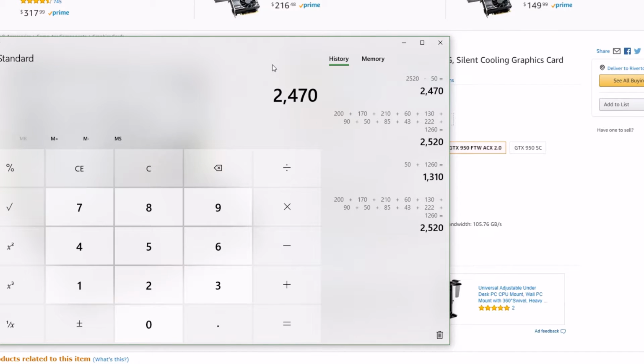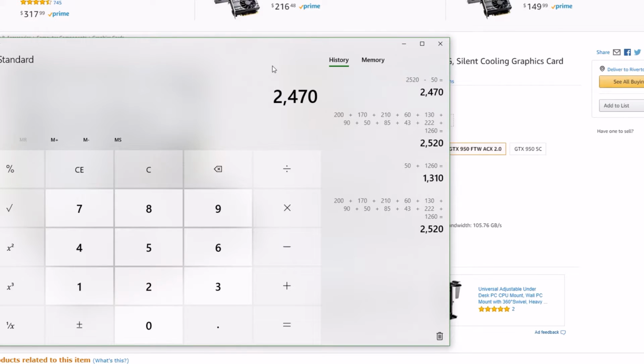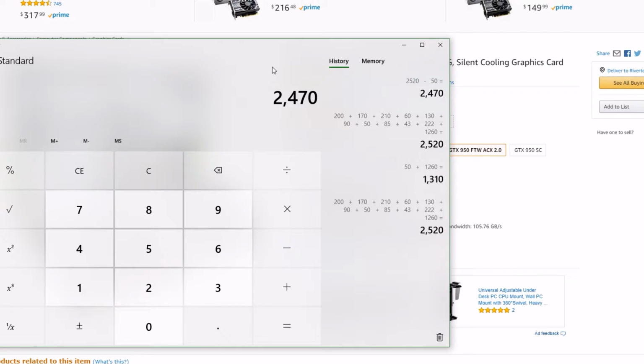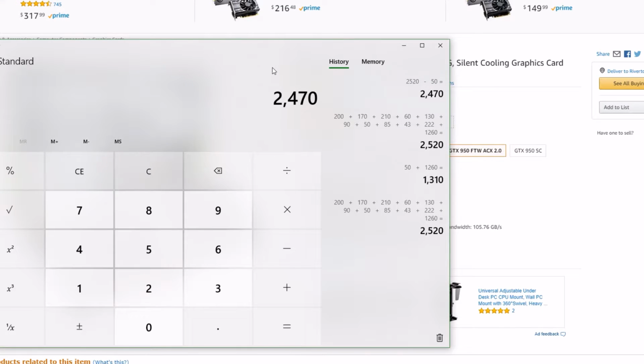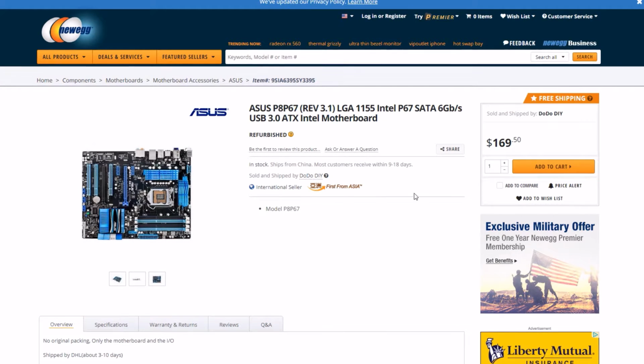So yeah, a lot of this is not being made anymore, so you can get cheaper ones somewhere else for about the same. You could switch out the graphics card for a 1050, and that would be about $180. You could switch out the i5 for an i5 5500 or something, and then get a different motherboard instead of a refurbished one, and stuff like that would lower the price.